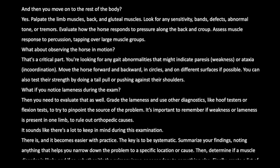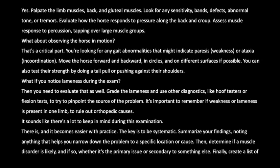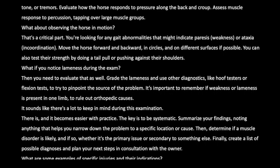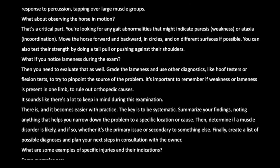What if you notice lameness during the exam? Then you need to evaluate that as well. Grade the lameness and use other diagnostics, like hoof testers or flexion tests, to try to pinpoint the source of the problem. It's important to remember if weakness or lameness is present in one limb to rule out orthopedic causes.